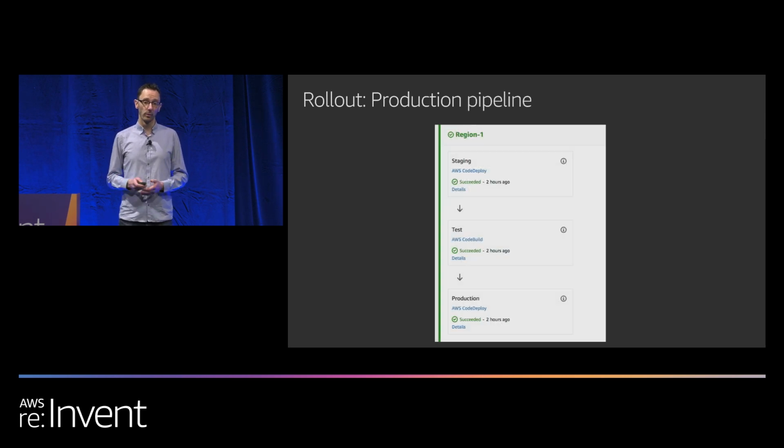If you want to take a similar approach, you can use AWS CodePipeline to do this, which will let you build staging, test, and production stages and regional rollouts, and let you do gradual deployments through fractional deployments as well. So this is an approach you can take home and use in your own services as well and customize to fit your use case.